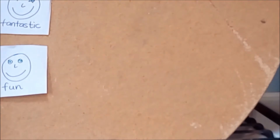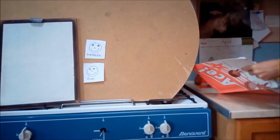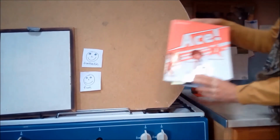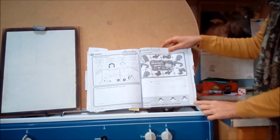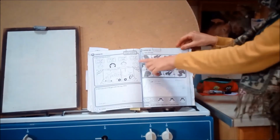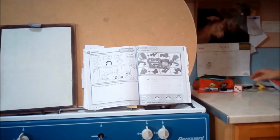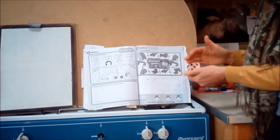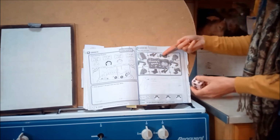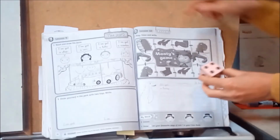Now, time for activity books. In our activity books on page 73, we've got Monty's Game. And Monty's Game is all about the dinosaur. So to play Monty's Game, you need a dice. And we're going to say the parts of the dinosaur. So let's throw the dice.